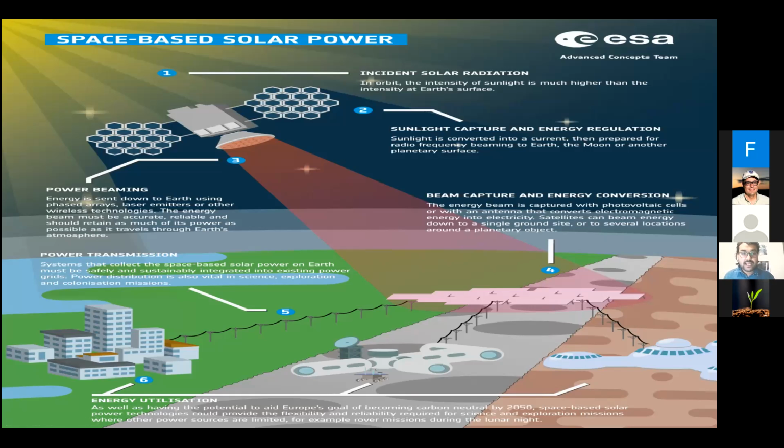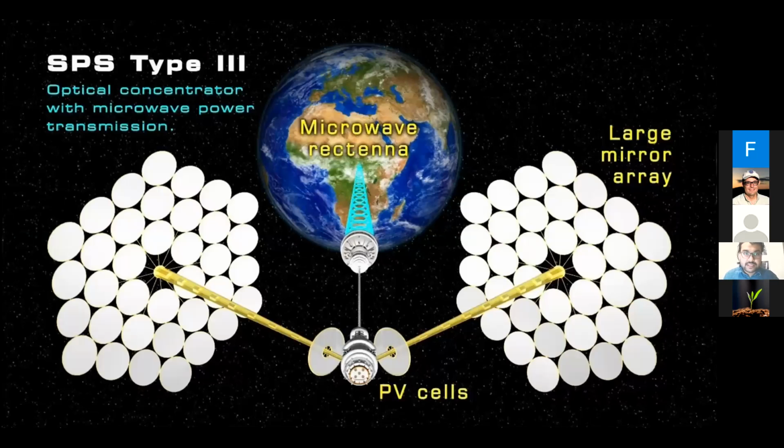And as you can see, this beam is coming to a platform or a station where the energy is utilized. So my thinking is we can use the same technology on Mars. This is the view from above. You can see that there are a lot of large mirrors. Okay, and this is the modified version.